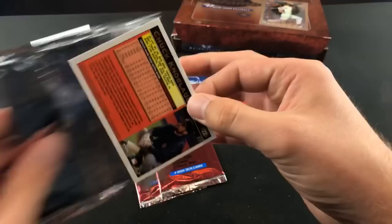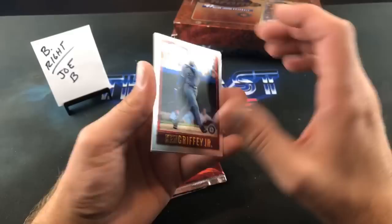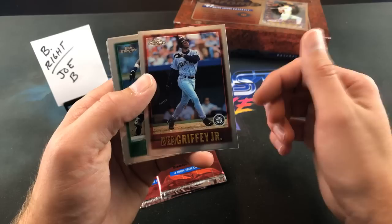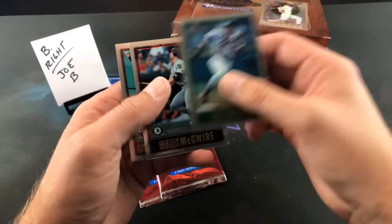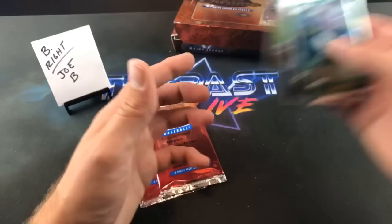Old Chuck Knoblauch. Griffey, nice. Joe, you got the Griffey. I don't know if you collect him or not. I have a feeling that you don't, but about time we saw the Griffey base come out of here, and it's actually not too bad looking either. Very, very nice. And a Sosa right behind him. Let's check this Griffey out, 101. Very nice. Like that one a lot. Sosa, McGwire. Talk about a hell of a pack. Sosa, McGwire after him, and then Chuck Knoblauch crushes our spirits on that pack, but hell of a pack.